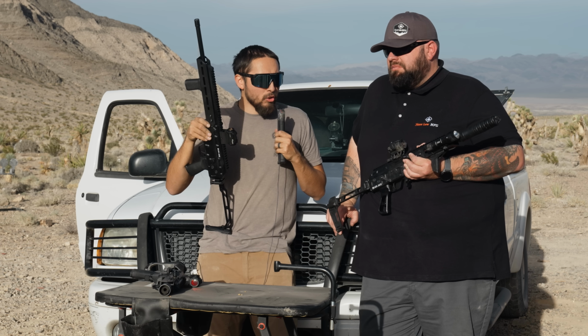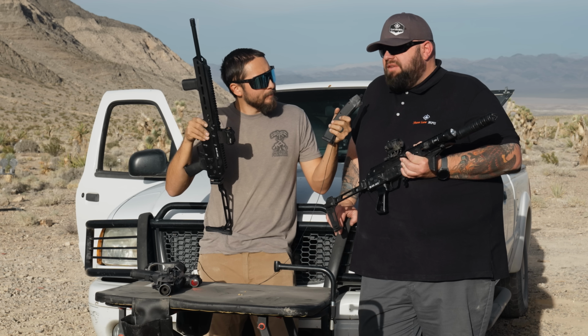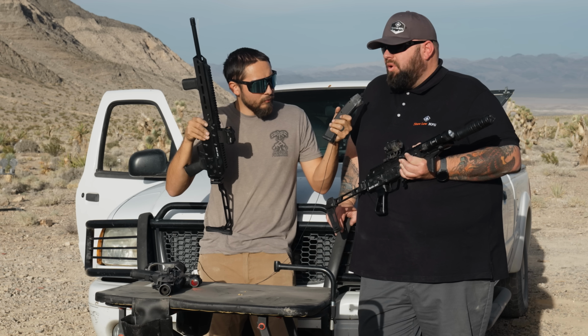What are you guys doing to address the extractor? Making a stronger material or something like that? Yeah, we're looking at getting stronger materials made for our extractors to kind of beef that up, to keep the wear down after a few thousand rounds, so it stays more consistent.